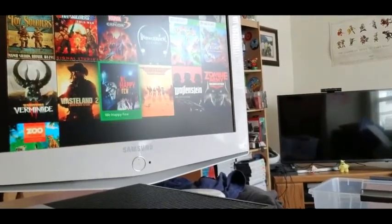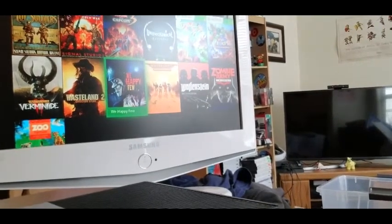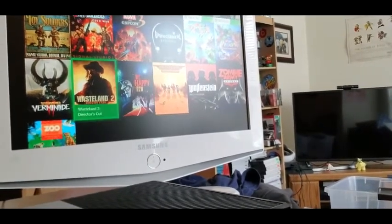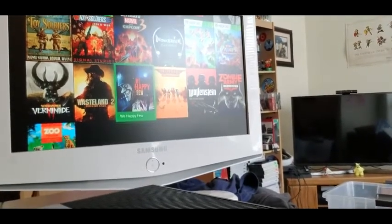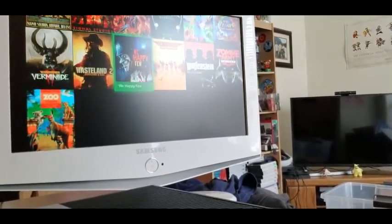We Happy Few. I kind of want to play We Happy Few, but the lowest I've seen it go is $35, so I'm almost tempted just before I unhook this Xbox. I don't know. But yeah, there is Game Pass.